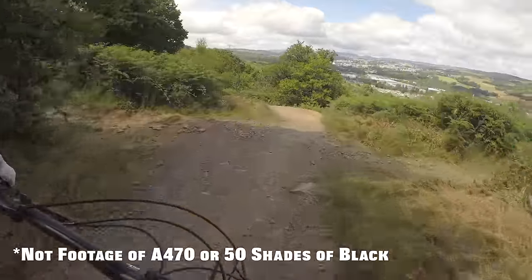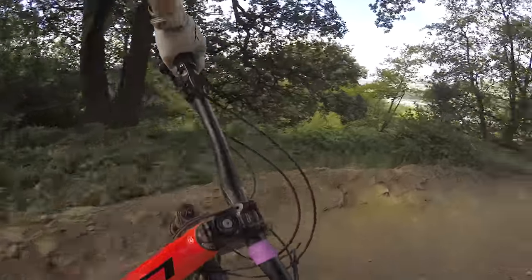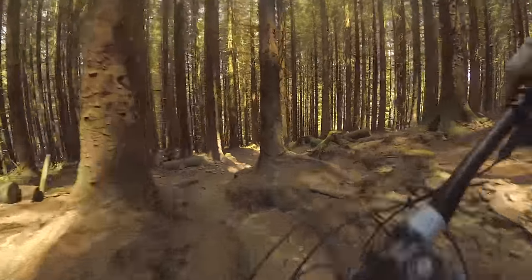A470 and 50 Shades of Black, they are prime. A470 is a jump trail, loads of medium to big size tabletop jumps, and 50 Shades of Black is just like an all-out tech run with a couple of drops, little road gap, and just all out, just hang it out, let the bike do its thing.